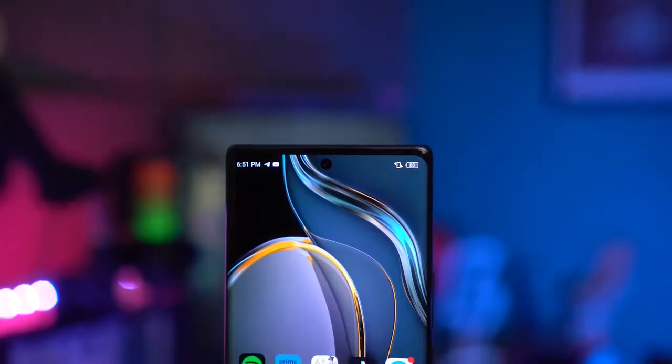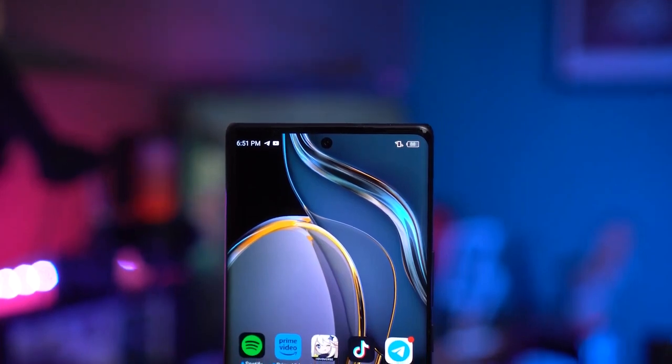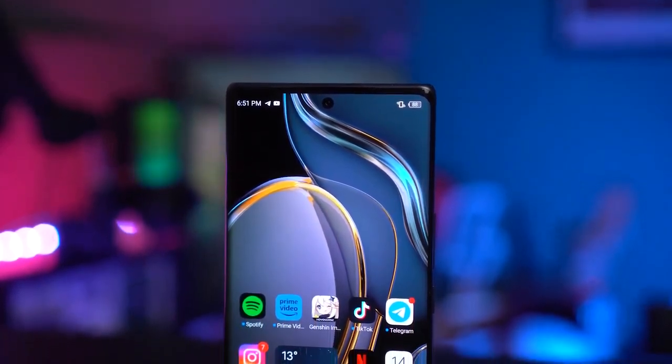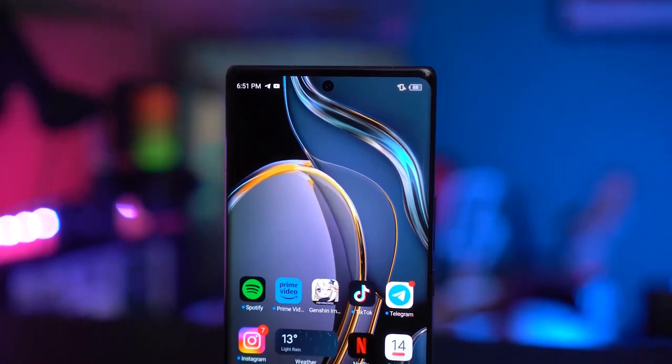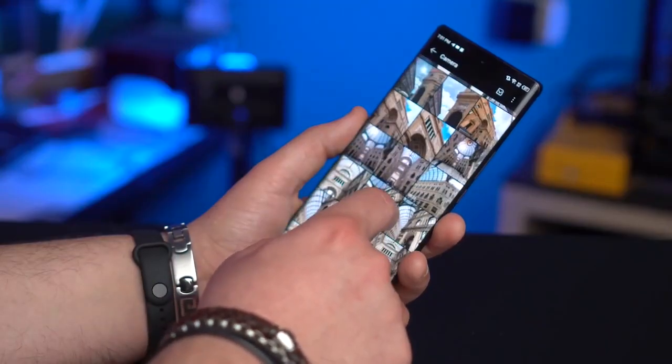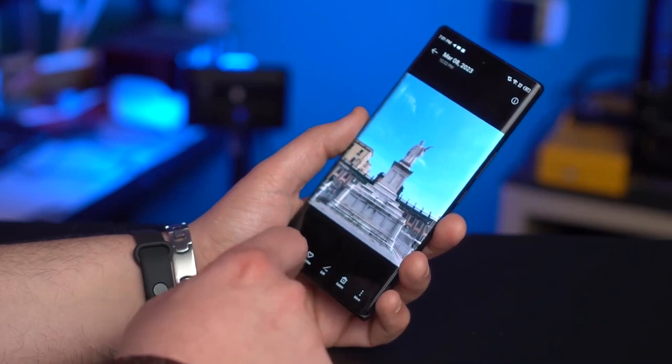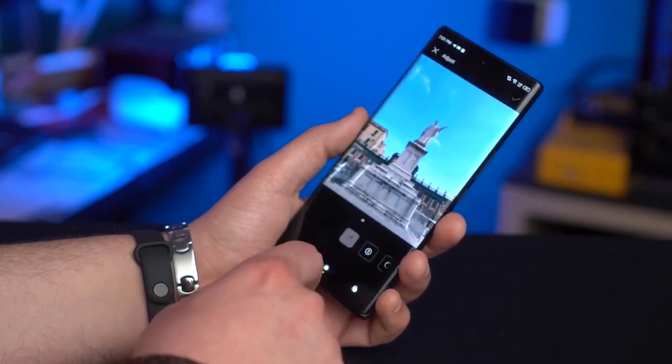Gorilla Glass Victus protects the display. The display on the Phantom X2 is quite bright and usable in direct sunlight. The adaptive brightness function operates as expected. There is a high brightness mode for even clearer viewing in bright light. There is an eye care mode available.